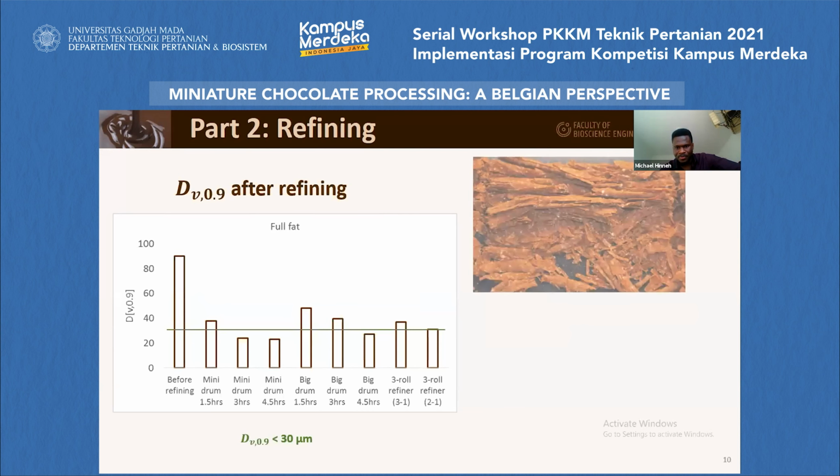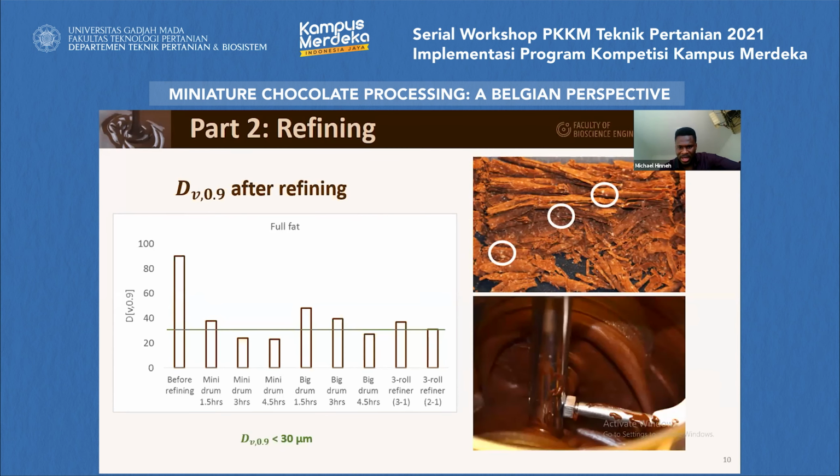And here is where it gets interesting, because of the difference between the three raw refiner and the melanger. You see these two pictures, focus on the image below, you see that with the melanger, whilst it's running, the fat that is being created is also mixing with the particles.